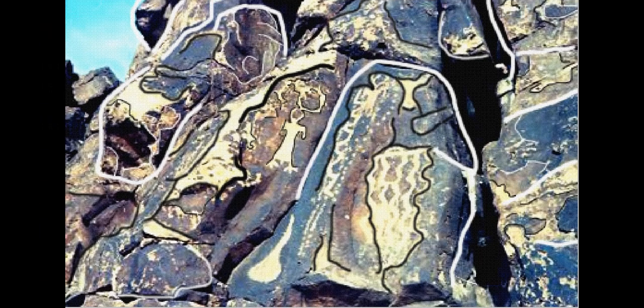Near Fort Hancock, south of El Paso, Texas, there are whole rock faces, sides of hills that have been carved and painted into really complex, large scenes. In this case, you see a lot of guys feeding birds by putting food in their mouth. If you want, pause and look at it for a while.